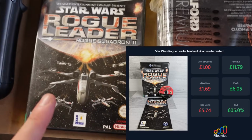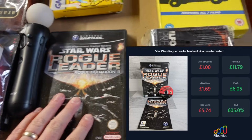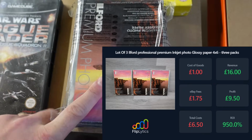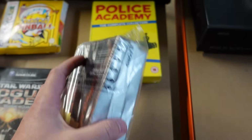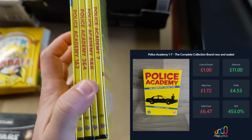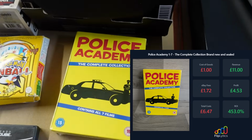GameCube game, paid £1. I think it sold for a fiver. Not much money in it. These tapes were in the same buyer as this. So all profit on that. I've attributed a cost of goods to it, but nice quick sale. This Police Academy box set is brand new and sealed. Cost £1, profit on screen.